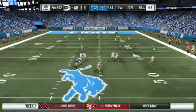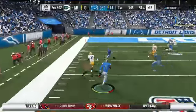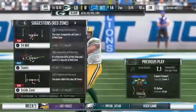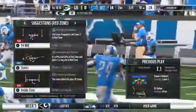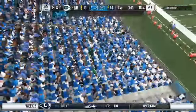Looking to throw. Man open left side is Brown, and they'll wind up getting this one all the way down inside the 20, a nice gain of 21 yards. And just a small glimpse there as to why they like this rookie so much.